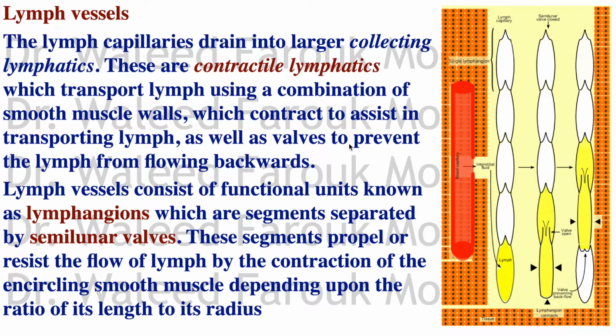Now, the lymphatic vessels. Lymph capillaries drain into larger collecting lymphatics. They are contractile, and transport lymph using a combination of smooth muscle in the tunica media, which contracts to assist in transporting lymph. The semilunar valves prevent the backflow of lymph in the lymphatic vessel. You can see here that the lymphatic is made up of segments called lymphangions. Between the lymphangions are semilunar valves, which prevent the backflow of lymph in the lymphatic vessel.